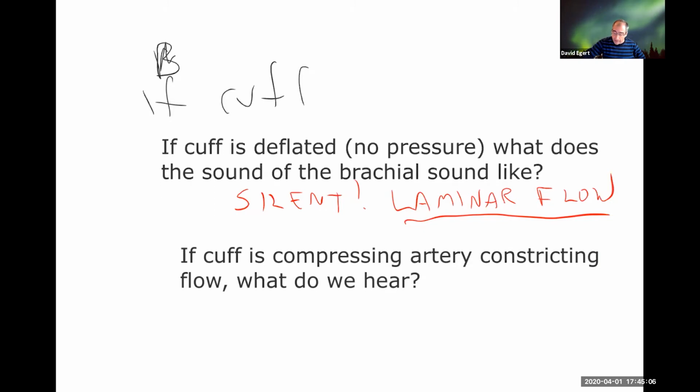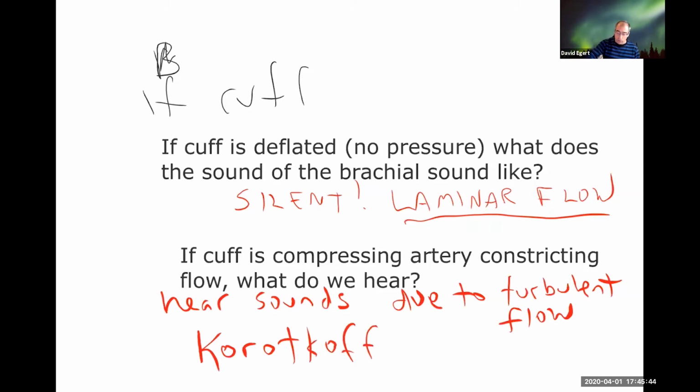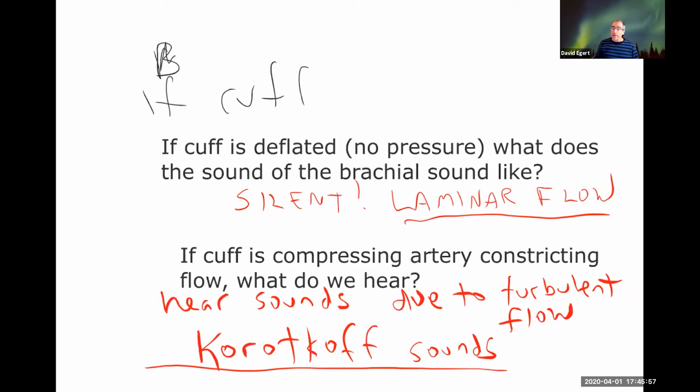So going back to what I was just talking about with pursing my lips, you're going to hear sound due to turbulent flow. And they have a special name. They're called the Korotkov sounds, or sounds of Korotkov, named after the dude, Korotkov. You should know that word. So if you are compressing the artery, assuming that blood is still moving through it, you're going to hear this as the blood is making it through, but it's turbulent.